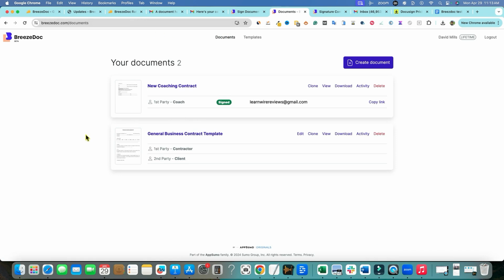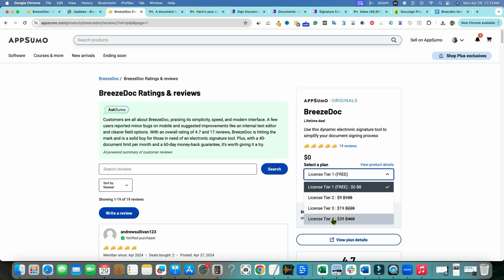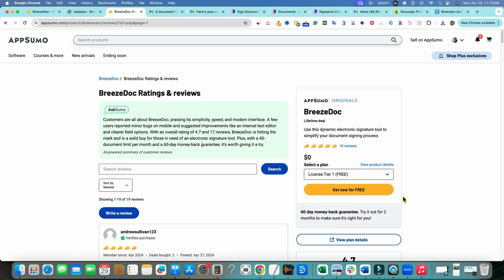And so really, if you're running a business where you're going to need signatures on a daily basis or more than 20 documents per month, if you're a realtor and you want to use this of some sort, then you really will need to upgrade to that tier 4 at $39, because you're going to get 40 documents per month. I believe that the 40 document limit per month is the amount of documents you're going to be able to send in volume, right?